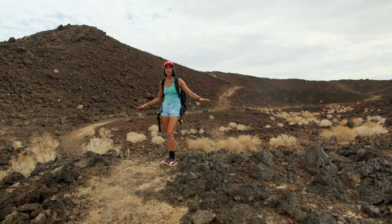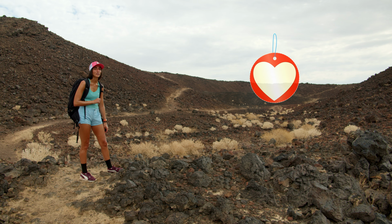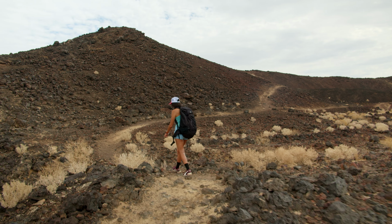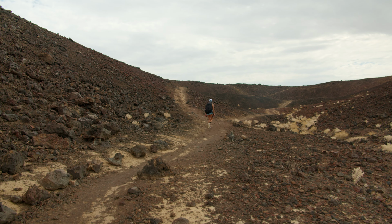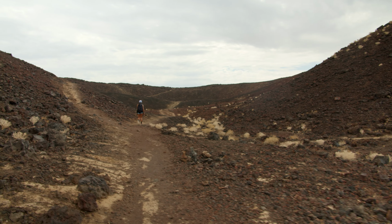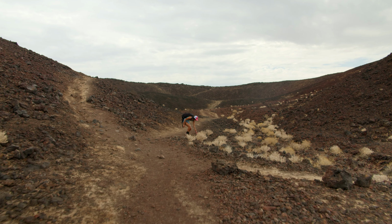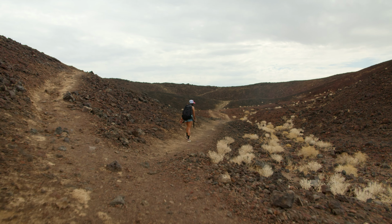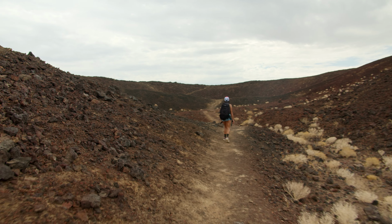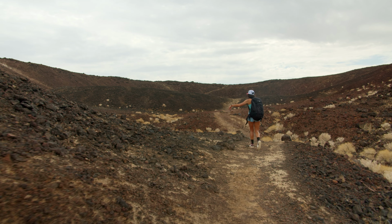Approaching the rim of the volcano, there are cutaways right here into the crest that give easy access into the heart of Amboy's crater. 10,000 years. These are cool. Ow. Okay, a little spiky. Oh, there are many of those trails.